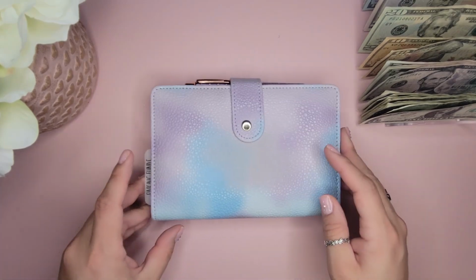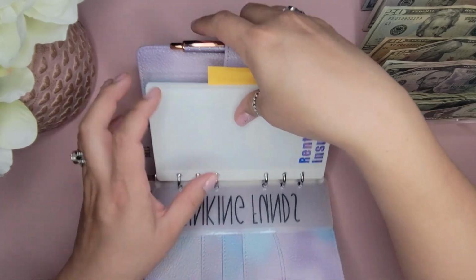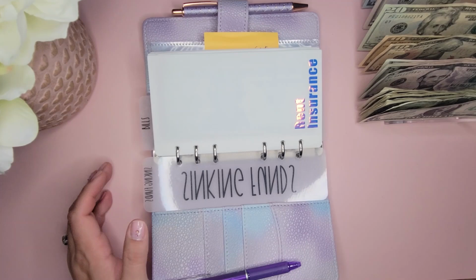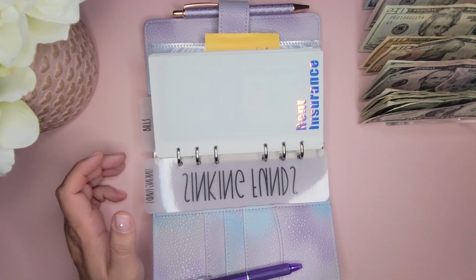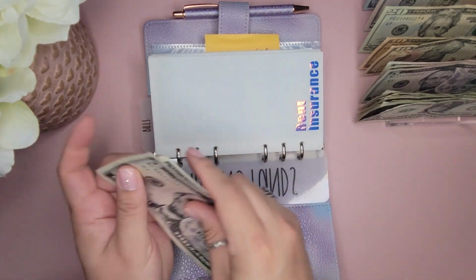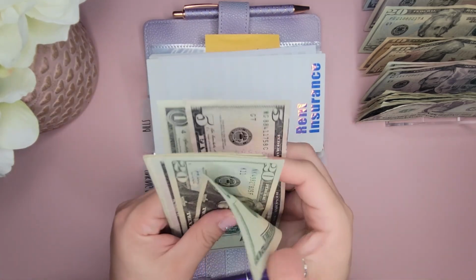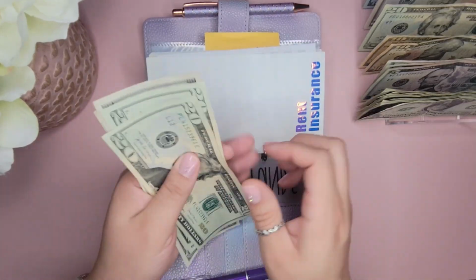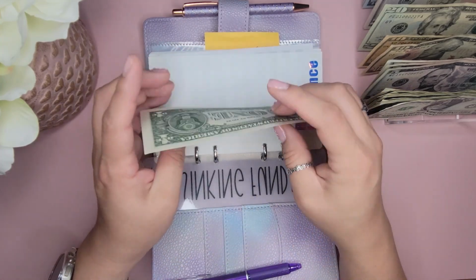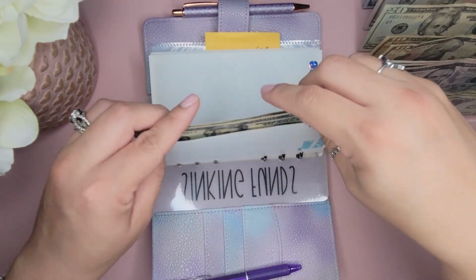All right, so let's get set up here for this. Okay, so we're going to start with renter's insurance, and that is going to be $6. So now in renter's insurance, we have 20, 45, 50, 1, 2, 3, 4. So we have $54, which matches what I am tracking.